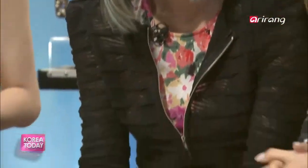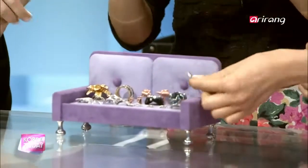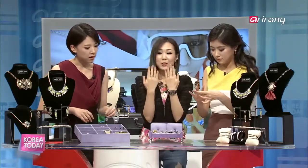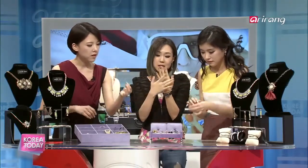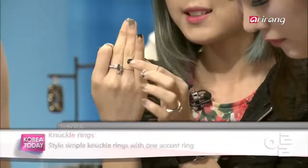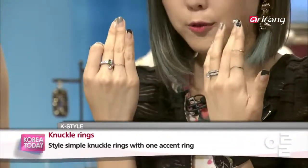So there's a variety of different rings that you can go with. But when you're going with knuckle rings, as you can see here, it's really easy. You can just place it on all of your fingers, but place maybe one sort of accent or larger ring on the third or fourth finger.